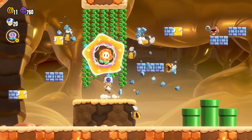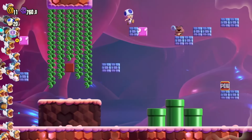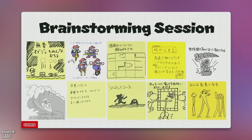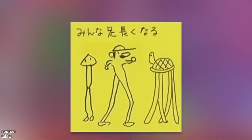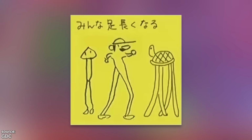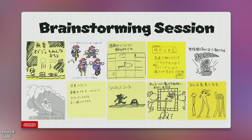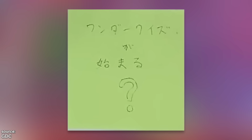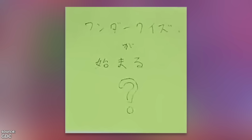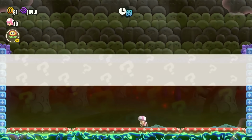They wrote over 2,000 ideas on sticky notes with absolutely no limits on what type of wonders the team could present. Ideas range from surfing Mario, unicycle Mario, long leg Mario, to Mario being Yoshi's favorite fruit and having to dodge a barrage of tongues. As you can see, some of these ideas are extremely detailed, while others, like this, were not. This was an idea that came from a first-year programmer at Nintendo, and the note just says, "A wonder quiz starts." That's it. No other info. And even so, it made its way into the final game.